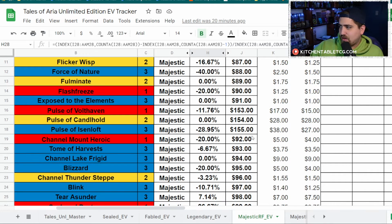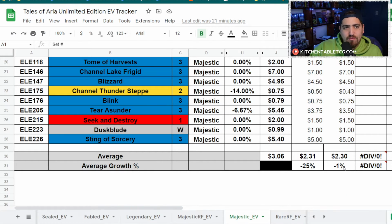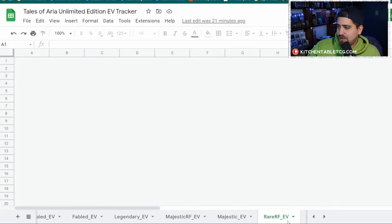Another one of those Ring Blade cards. The equipment, Winter's Wail is seeing some action, and the Cold Foil is actually seeing some action you'll see soon. But the other equipment is a little bit soft. Voltaire is down, and Duskblade, of course, is also down. Looking at your regular Majestics, your average is about where we were last week, down 1% to an average of $2.30. Not really any changes, nothing major, down 1%.